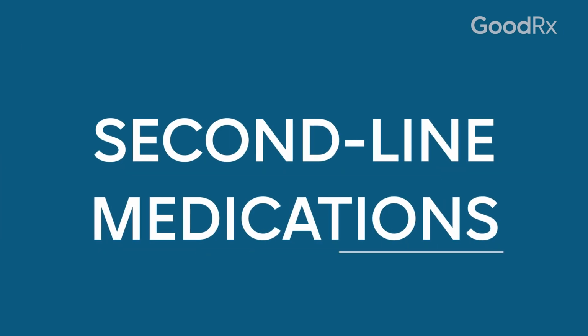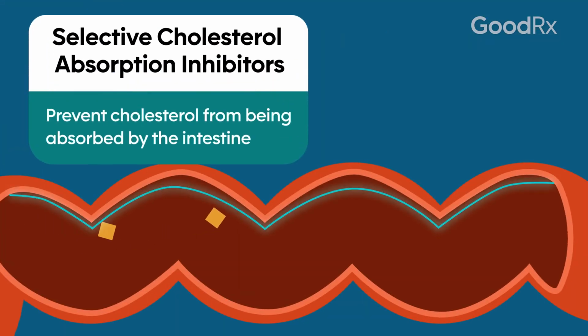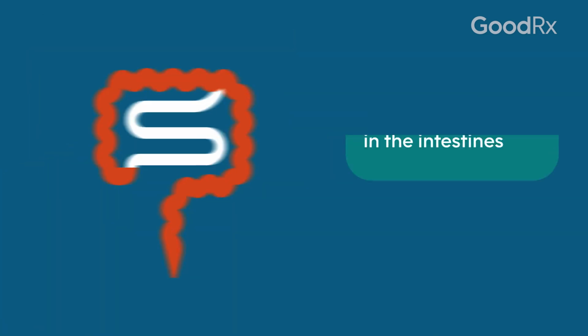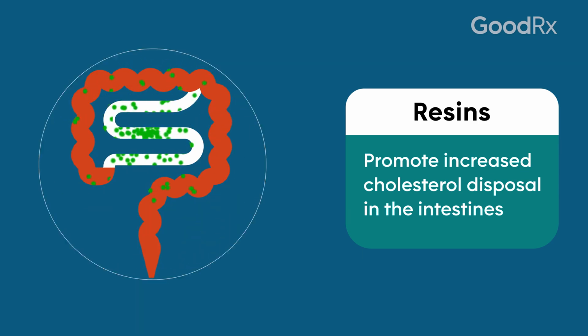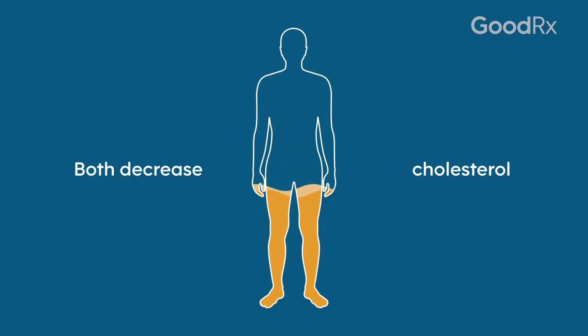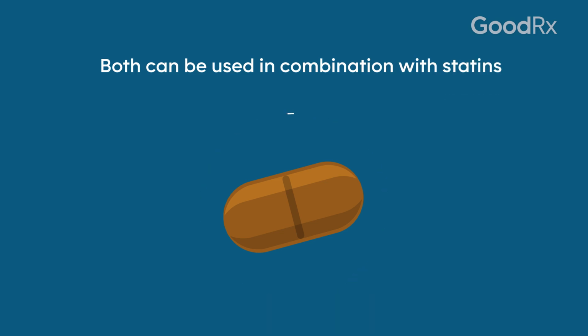second-line medications. And there are two classes. One is medication that will block reabsorption of cholesterol, and the other is one that will bind bile acids as they're leaving into the intestine, both of which will decrease the cholesterol level and can be used in concert with the statin the patient's already on.